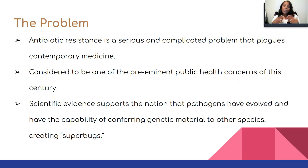It's considered to be one of the preeminent public health concerns of this century. Scientific evidence supports the notion that pathogens have evolved and have the capacity of conferring genetic material to other species, creating these superbugs.